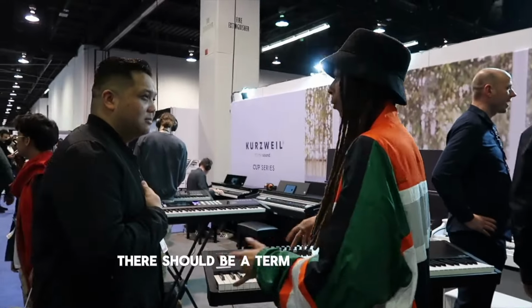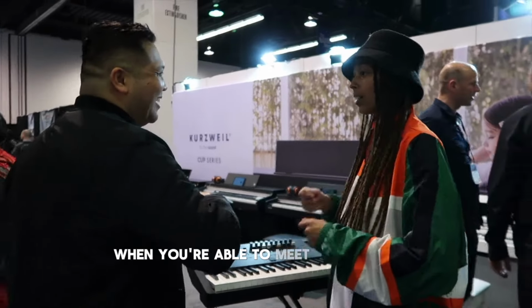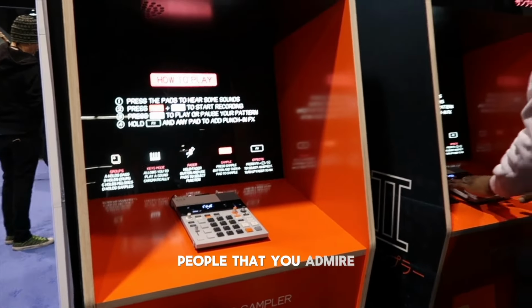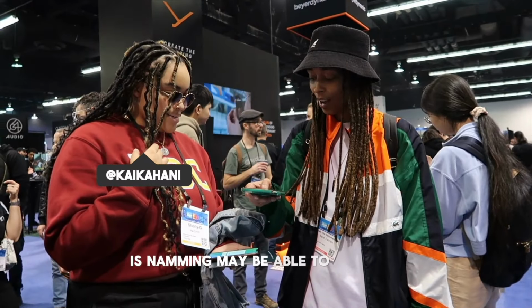There should be a term called namming, when you're able to meet up with your friends, your colleagues, your mentors, all in one place, people that you admire. That's what this is, namming. You may be able to see these interactions.